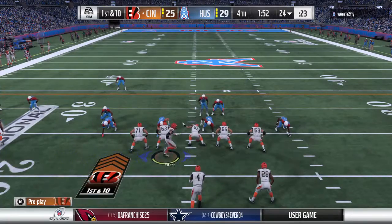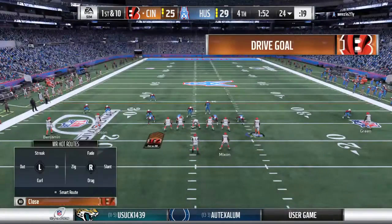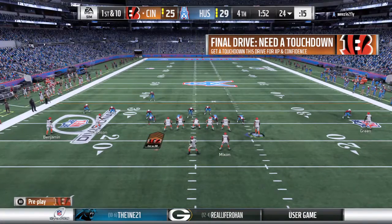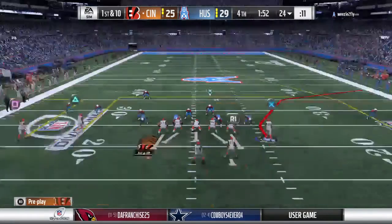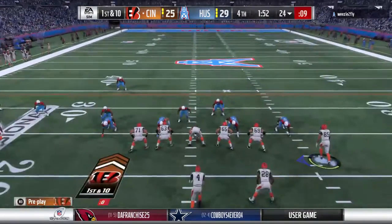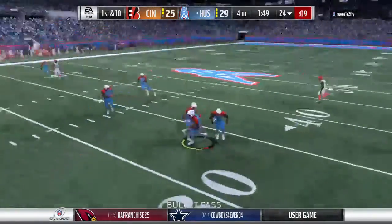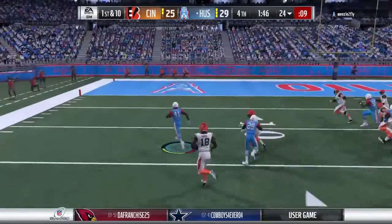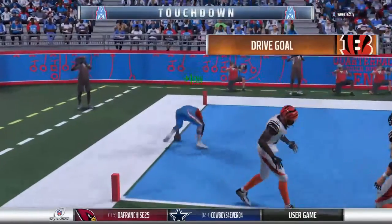Eifert, the man in motion. They'll look to throw. And, oh, a crusher there as it's intercepted. Picked off at the 33. And this results in 6. Touchdown.